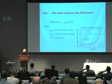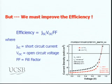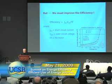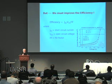Efficiency can be written as this product. We need to collect more photons and get a higher short circuit current. We need to have materials which have absorption spectra that are better matched to the solar spectrum. We need to have a deeper understanding of the origin of the open circuit voltage and how to manipulate the materials so that we can optimize that. And these are materials that are synthesized by chemists. So if we understand this deeply enough, we can actually make what we need and put it all together.